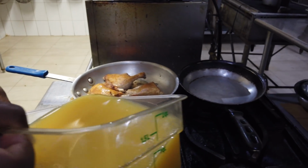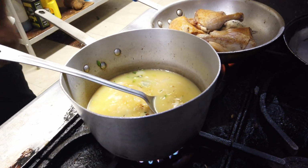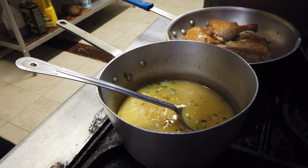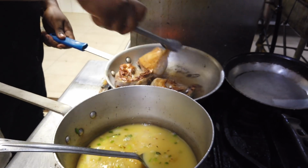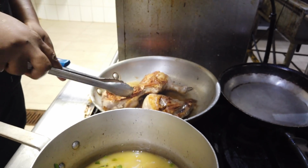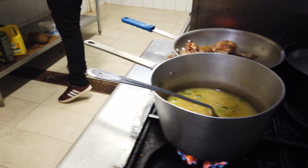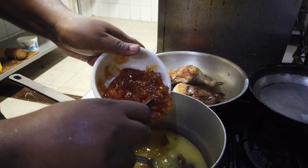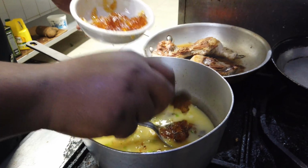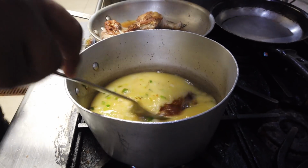Get the orange juice. Fresh orange juice. Add sweet. Nice color. Yeah, I see the color. Orange marmalade. That's going to help you thicken it up as well? Yeah. And that adds sweetness. All this comes down together now.